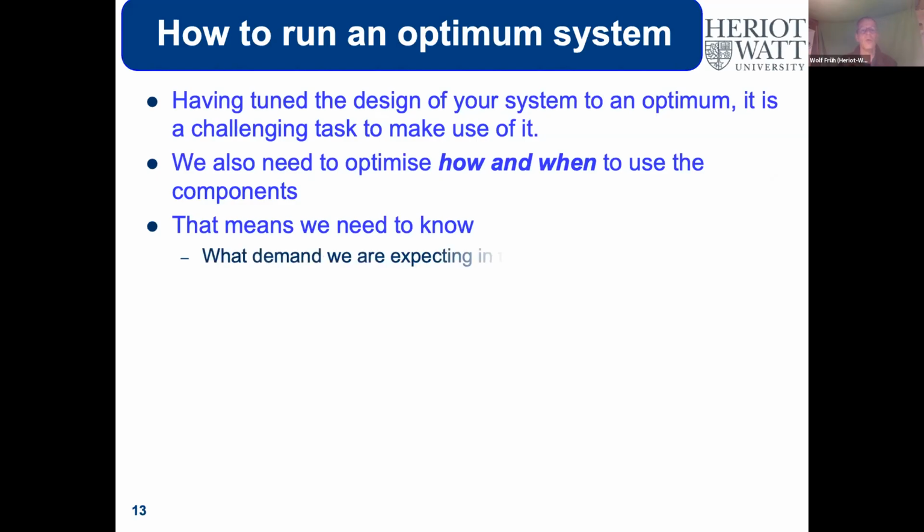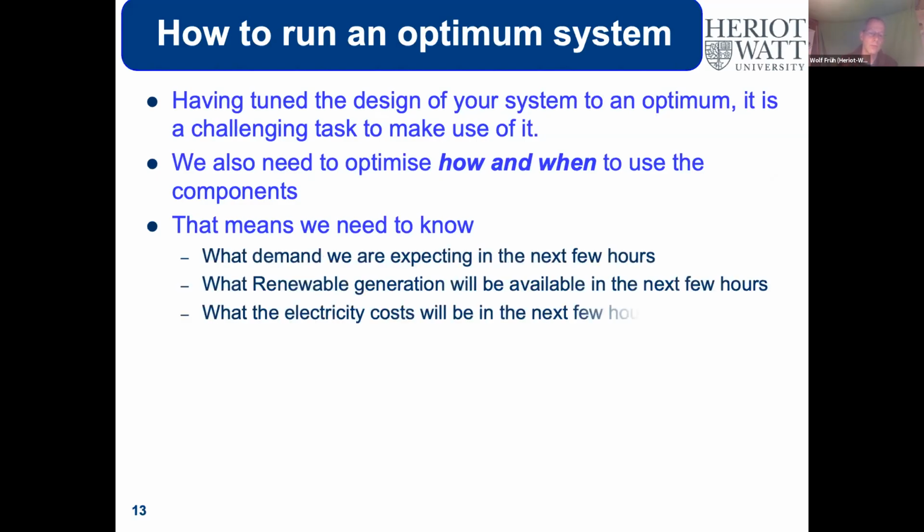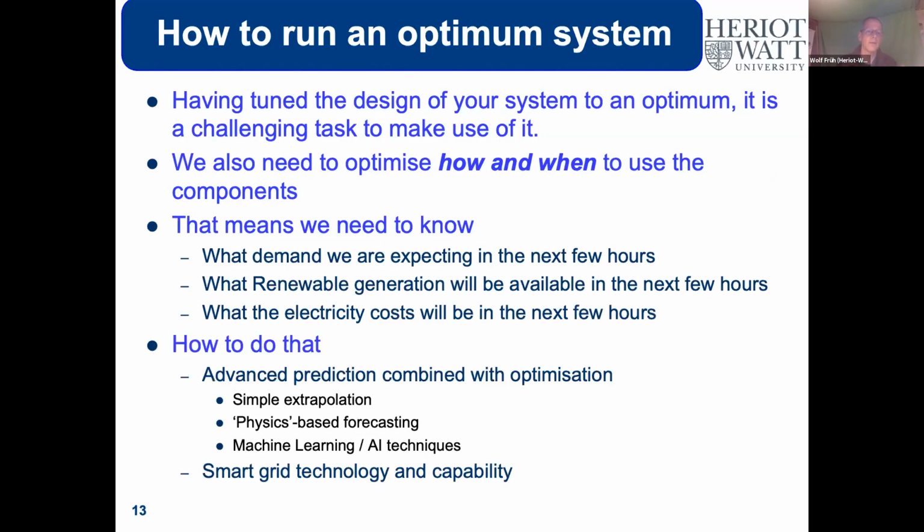So for that, we need to know what demand we are expecting, what renewable generation will be available, what the electricity cost will be, and we can do that with some advanced prediction methods where all this fancy artificial intelligence and deep learning comes into play, and also, of course, all underpinned by smart grid technology and capability. And with that, I think I've finished.